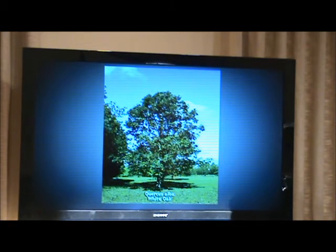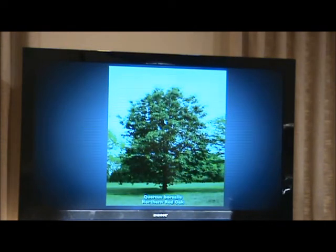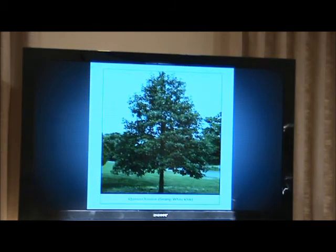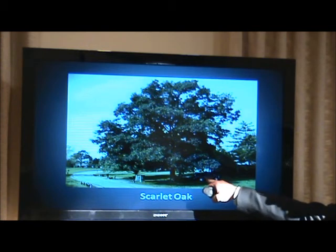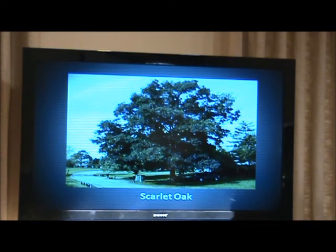The white oak, red oak, similar character. We've got the swamp white oak, which we already have. I mentioned we have a few existing on the golf course already. Scarlet oak, magnificent tree. Again, you can see the size of the tree in relation to that Chevy Tahoe, which isn't a small car.